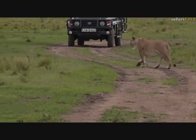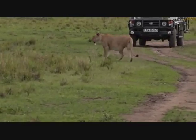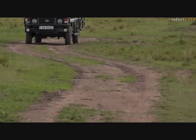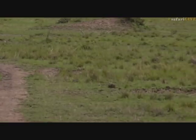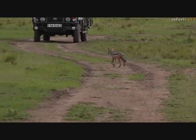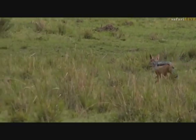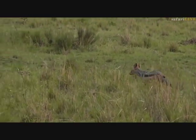There we go, just walking right past that car with the jackal in hot pursuit. And that is so funny. That is a brave little character. This is actually the highlight of my drive. It's not the lion, but this jackal. Where are you going? Are you hoping she's going to catch something else? Are you just making sure you're showing your wife how big and strong you are?